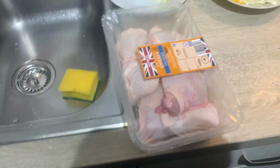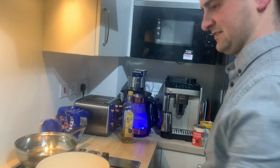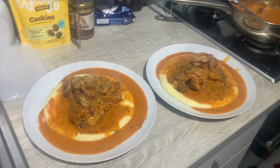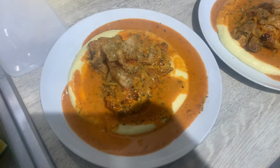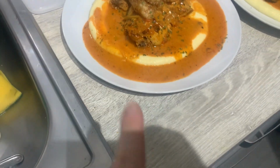And chicken thighs, which we got from Aldi. Oh, it is meant to be done with, I'm pretty sure it's meant to be done with chicken thighs anyway. So Chris has finished cooking. Look at some of that crispy skin on top, the chicken thighs and a sauce.